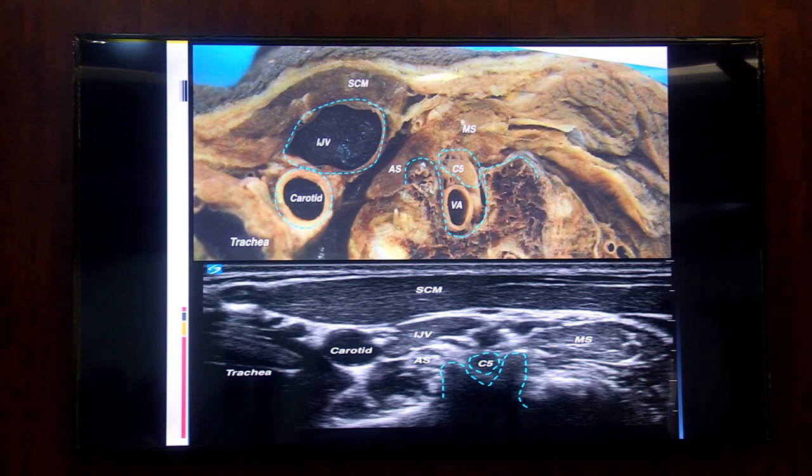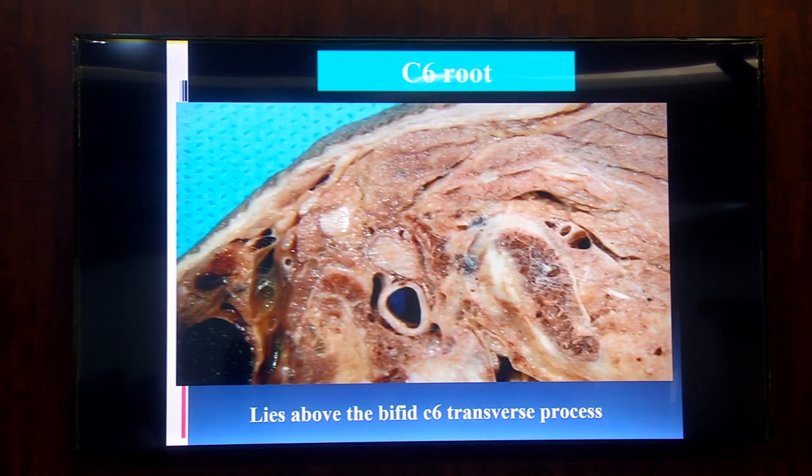At the C6 root, same like C5, where we can identify the C5 here, the marked one, and then we can identify the C6. This also lies above the level of the vertebral artery, just above the top of the two transverse tubercles of the C6 vertebra. It's like an M-shaped structure.